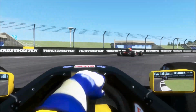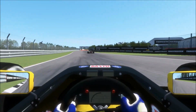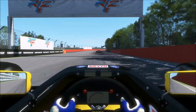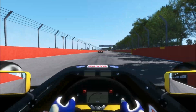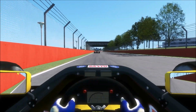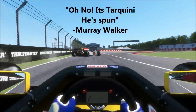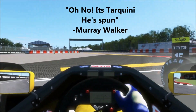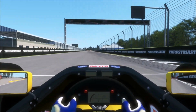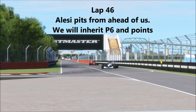So lap 43 now, and exiting the hairpin and coming up on the very, very unpredictable Tarquini. We've seen him have issues in front of me, and I've almost tripped over him in several Grand Prix, including Melbourne last season. Let's see what Tarquini's got in store for us this time round, and he doesn't disappoint, fully sideways. I've had to take avoiding action and trundle through avoiding the chicane to avoid a massive pile-up with Tarquini.